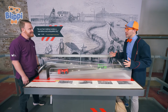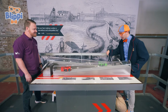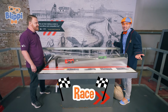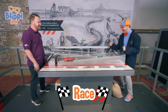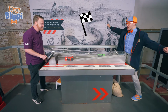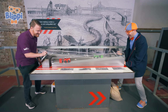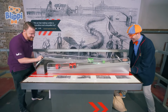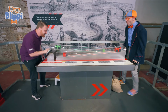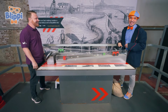Well, wait a minute, Andy, there's a red car right here and a green car right here, one for you and one for me. Do you think we can race? We can have a competition. Okay, shall we start? Are you ready? One, two, three, race! Whoa, Andy, you won! Yeah. Whoa, you're really good at this.